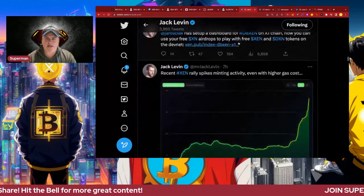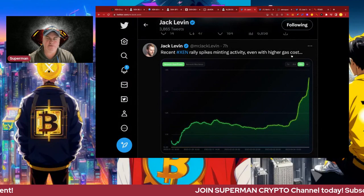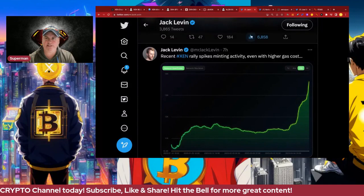What else? Recent Zen rally spikes minting activity, even with higher gas costs. And I said that gas is moving in the 20s, but we've had an absolute boom in the number of new miners minting, which is awesome for the ecosystem in the future. So very, very cool for that.